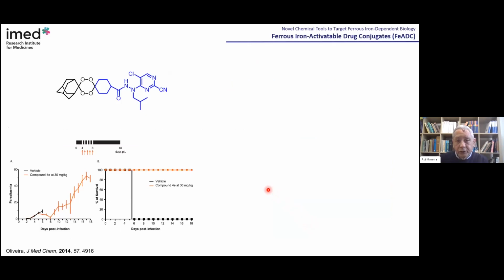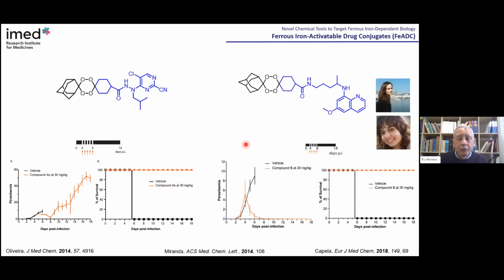When translated into the in vivo model for the blood stage infection, what we were able to see is that this compound allowed full survival of animals in the time scale of the experiment. And when we translated this into an analog containing a pharmacophore capable of blocking the liver stage of infection, basically the same result was observed. The animals survived throughout the time scale of the experiment.